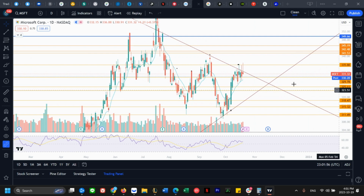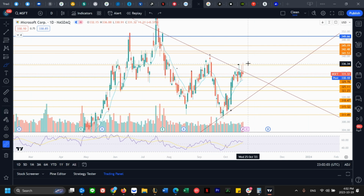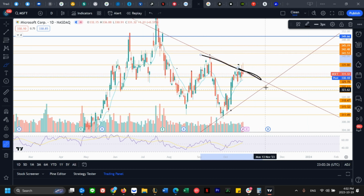Microsoft, same thing, just cannot get over this downtrending resistance line we've been looking at many times. Even though we got above 335 for a little bit, we came all the way back and closed below it. So I keep mentioning this, that I want to see it close above 335, not just the price getting over it. The closes are important. You can see we pretty much close below this every single day, even though we got over a couple of times. See the candle closes down here.